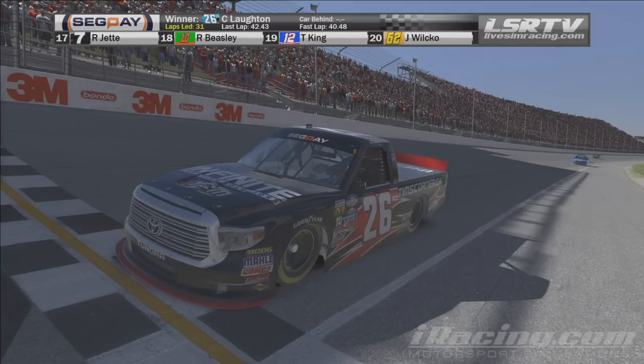We'll send it down to myself here, down in Gatorade Victory Lane for the second time in 3 weeks. We'll call the 26 of Chad Lawton the winner here tonight. And of course, back-to-back wins for you, Chad. Not too bad for minimal starts here in the Truck Series this season. Oh, it was an exciting race.